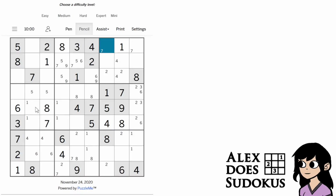Do I have any other weak areas by any chance? I've got 1, 2 and 3 on this row. And 2, 7. Oh, I've got a quadruple. So this is 2, 7, 5 and 3. 2, 3, 5 and 7. I've got 2, 5 and 7 there. So that means this has to be a 3. So this 3 tells me that I've got a pair of 3s there. Okay, so 2, 5 and 7.